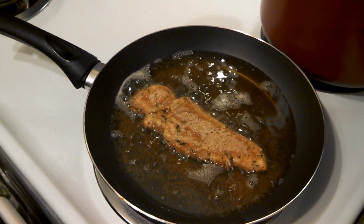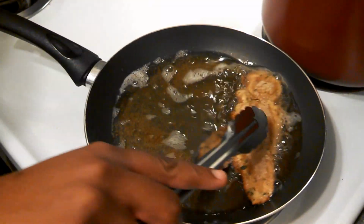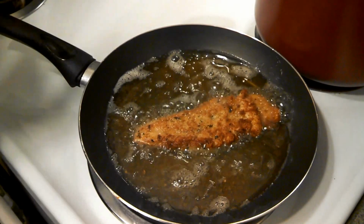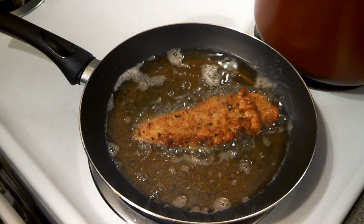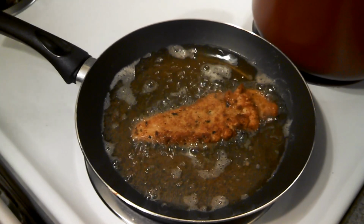Okay. Now we're going to turn the cutlet over. Okay. Remember, this is boneless. There's no bone in there, so we don't need to fry it until it's extra hard and crunchy and all that. All we want is for it to be cooked through.